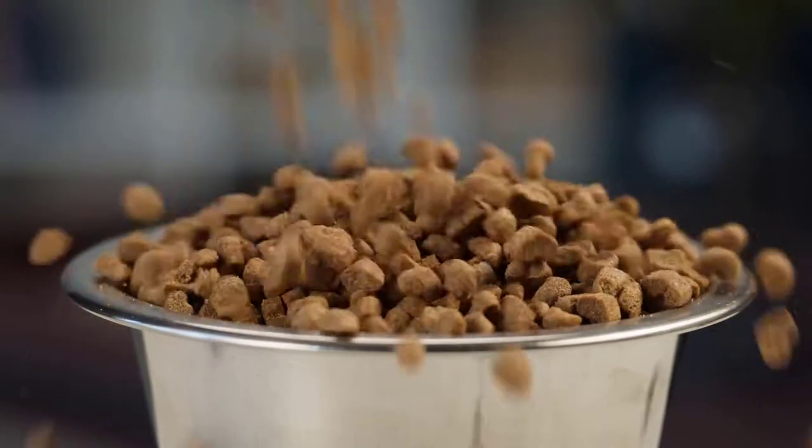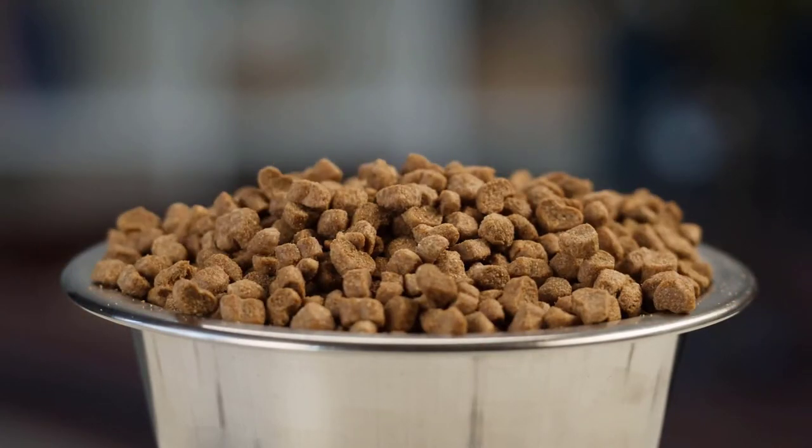They are getting diabetes, they're getting kidney disease, they're getting arthritis and dental disease. A lot of this has to do with the foods that we are feeding them. Those bags of dry food that we find on the store shelf are not healthy for them. So we can do better. That's the first tip.